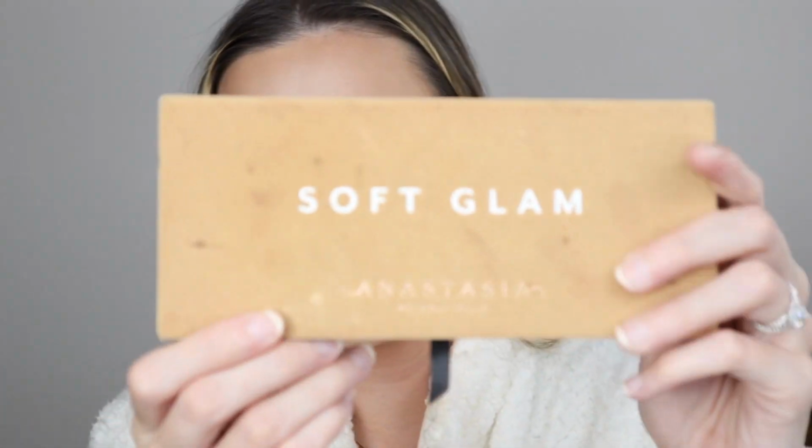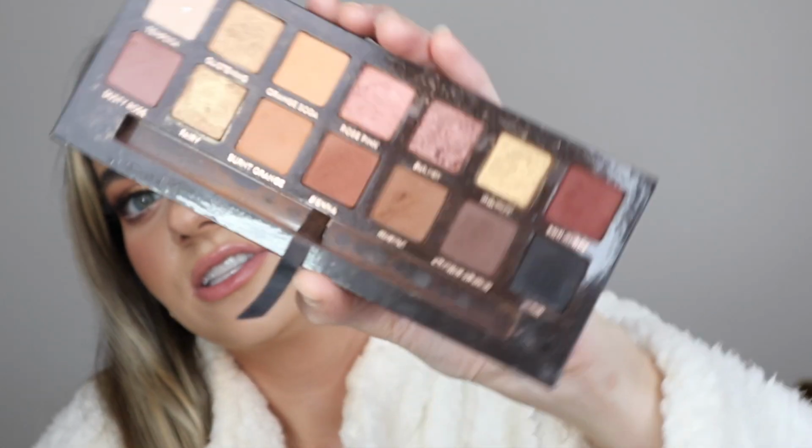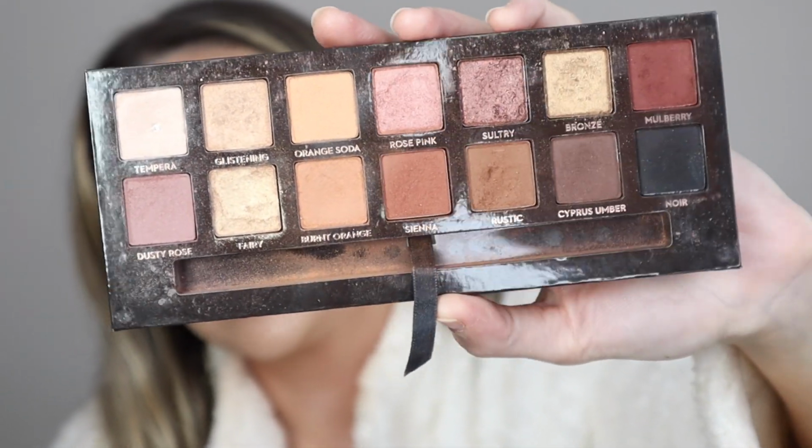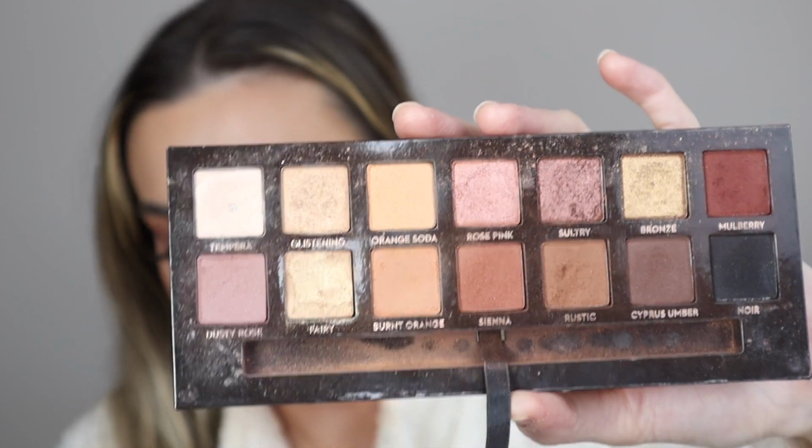Then I have the Soft Glam, which is on my eyes right now. This palette is so loved that it's broken, so it fell out of the package. And just look at those gorgeous shades. This is a palette everybody needs. You need this palette. Soft Glam ABH. Next, I have the Fenty Beauty palette.